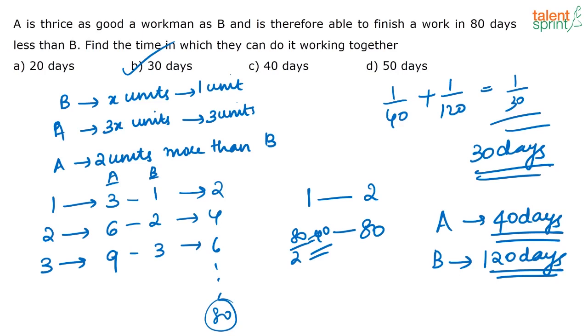Hope it's clear. What I have tried to write here is that in one day, if B is finishing one unit, A will finish 3 units. So I have seen each day what will be the difference in units, so at some point, B will have to finish 80 units. That is, he will need 80 more days to finish the work. So I just cross multiplied and got in how many days A has finished the work. Okay.